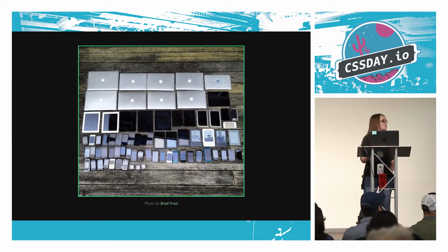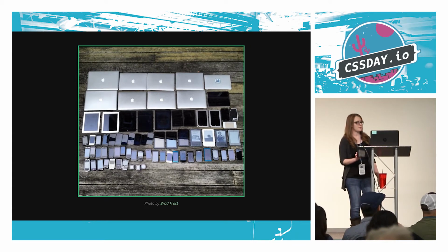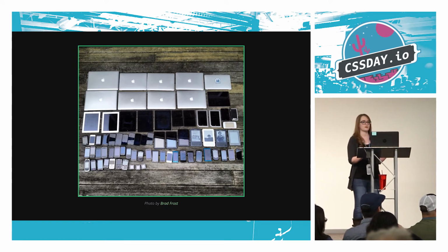This is a great picture by Brad Frost, just highlighting a sort of device lab, a bunch of different devices he has. And obviously this is only a small snippet of everything that's available out there. But it's a good image to look at and remember, that's a lot to support.